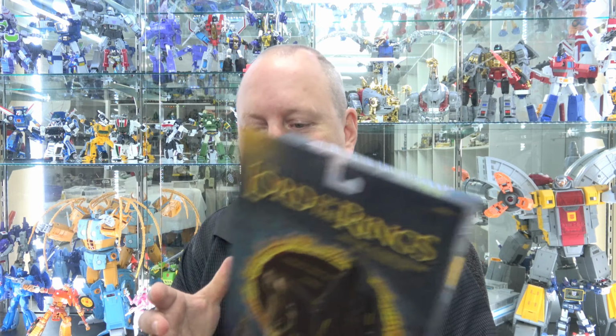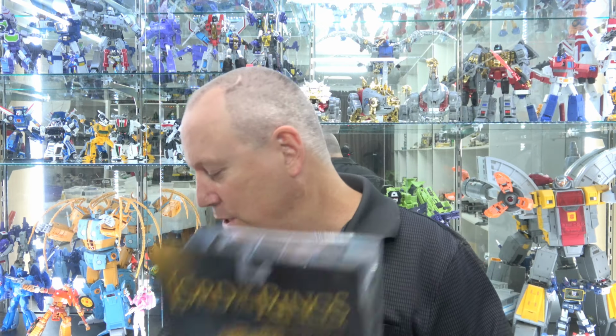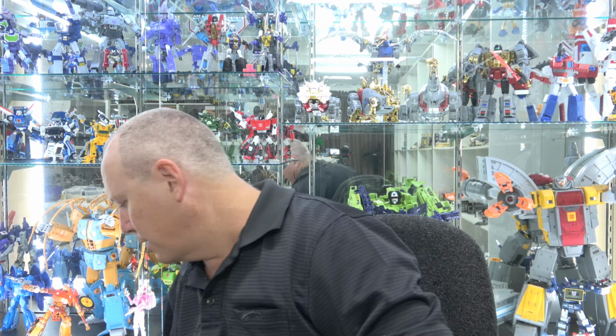Very keen. I've cleared a shelf in one of my cabinets just for the Lord of the Rings figures, so I'm very keen to get them all put together. I've got one more on order. I've got a Golem, I've got Gandalf, and a Uruk-hai. So still got more figures to go for that.